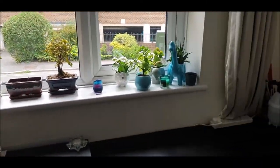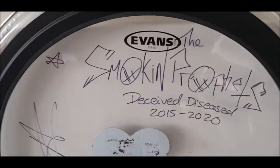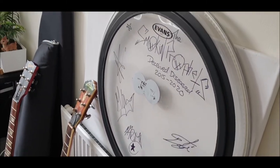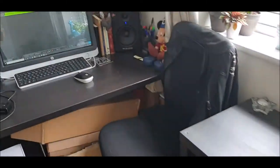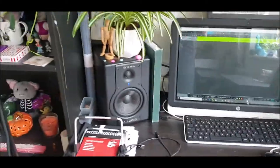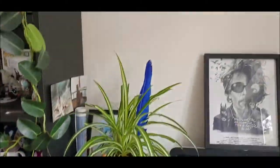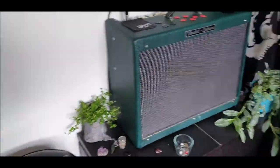So basically, I just come in here. It's just a good vibe, good place to create stuff. This drum skin, I think the plan was to either think of a price and sell it, or auction it, or do something. Kind of having to try and make funds from home at the moment. But that's that. That is the studio. Hopefully that's a bit of an insight into the world of Marty.